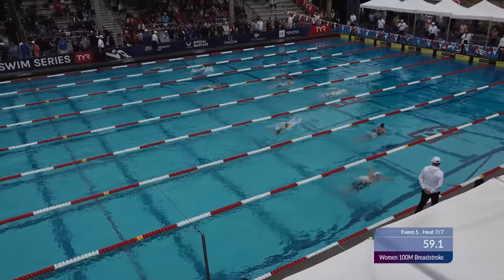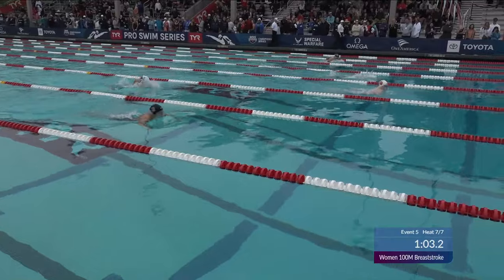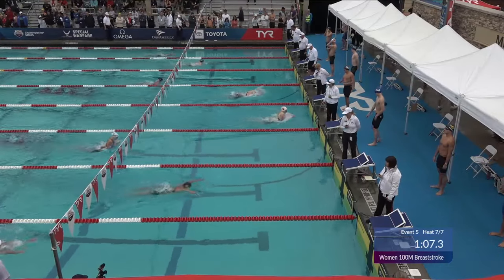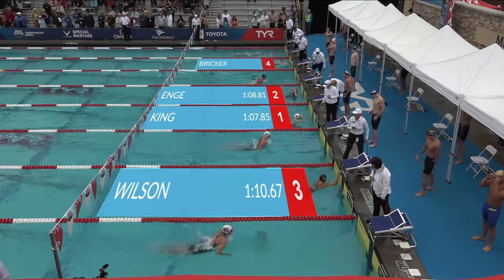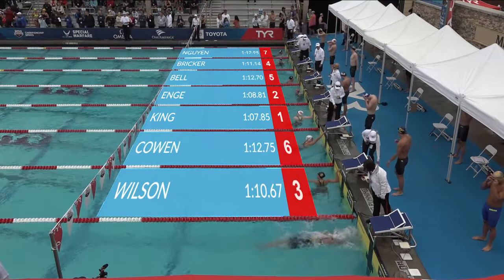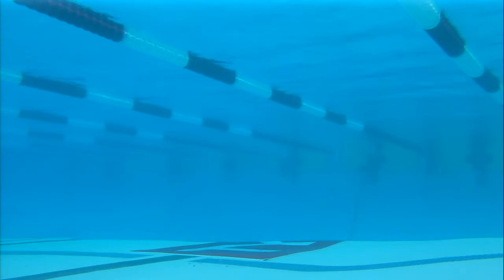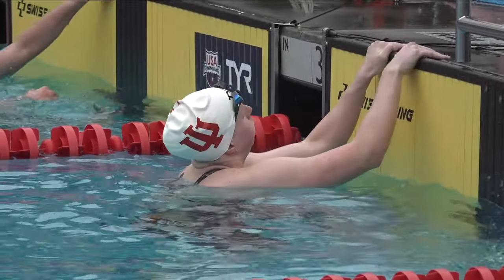Piper Angie of Bellevue Club hanging tough in lane number five. King, though, well in front now, about a half body length lead as she heads to the wall. And winning the final heat will be Lily King, 1:07.85 in the 100 breaststroke. Piper Angie is second at 1:08.81. Third in the heat to Alicia Wilson, 1:10.67.